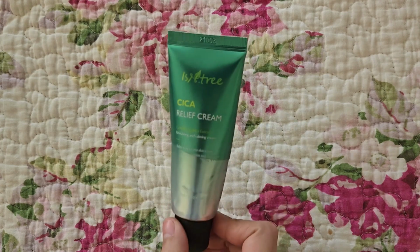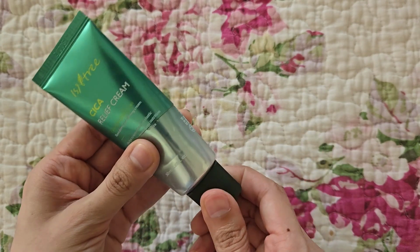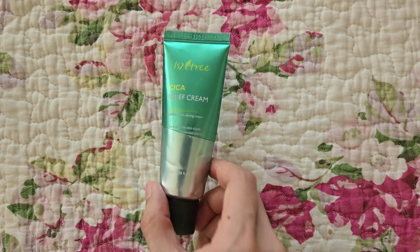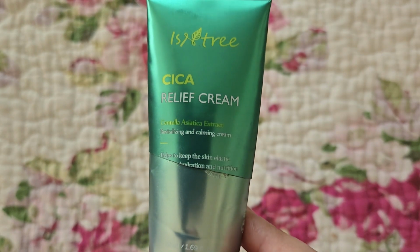So yeah, there's this one, and I like it when they use this type of twist tube instead of one that flips open. I feel like that hinge part tends to always break. And here it was for a revitalizing and calming cream. So that's mainly from the Cica.